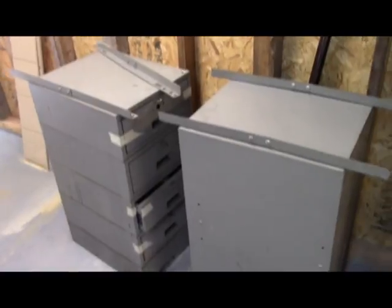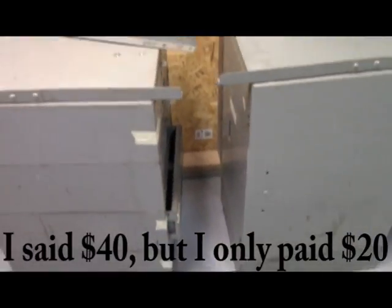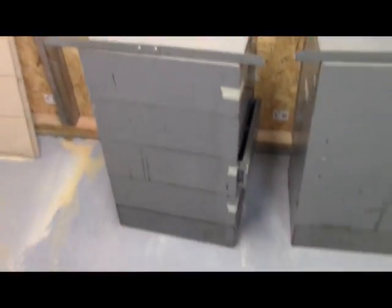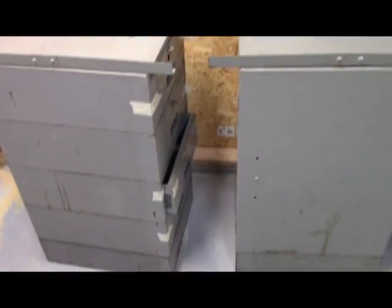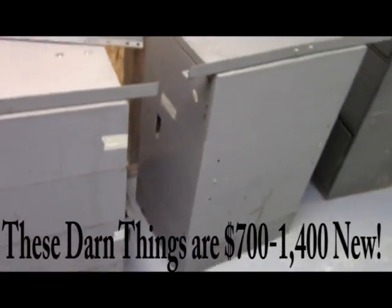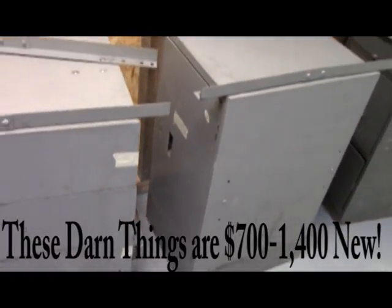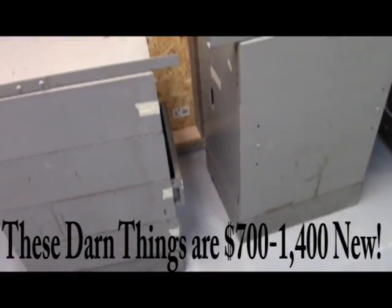Alright, one of the last things we got, I paid $40 for this metal workbench. It's apart right now for transportation, and I'll have to take some video of it once we get it back together. But the drawers all work really good. None of them stick. They slide in and out really easy. And then this side's just got a door with a shelf on the inside. So we'll get that assembled here once we get some room in the workshop.